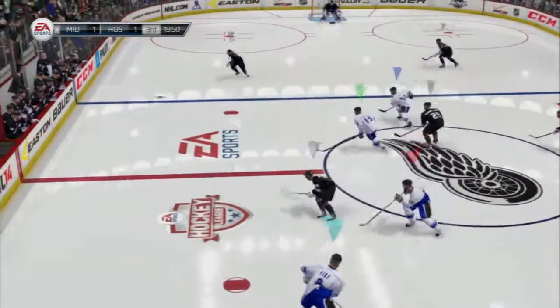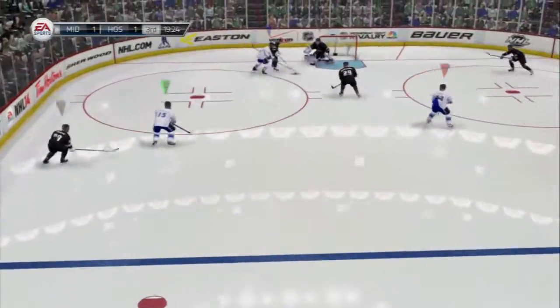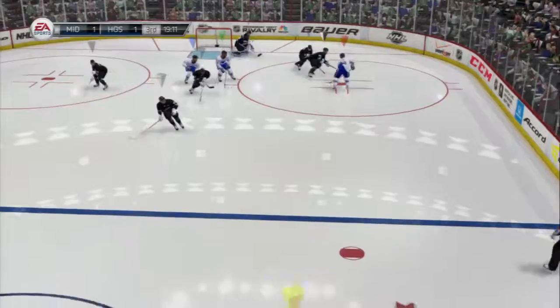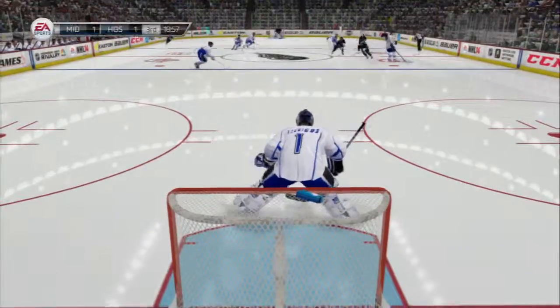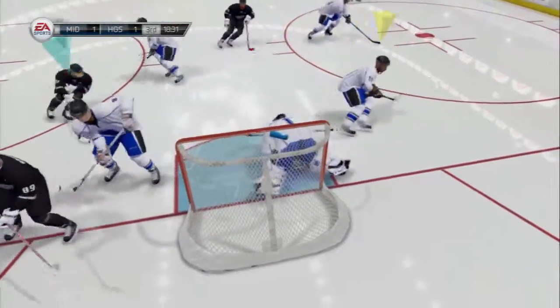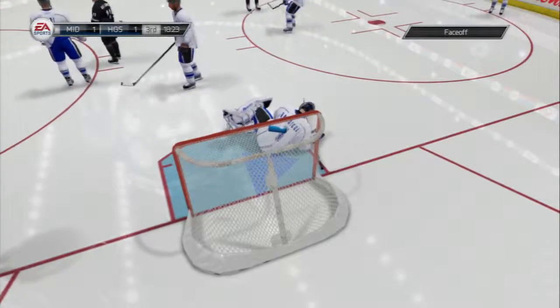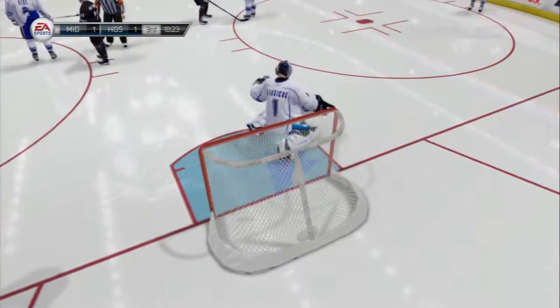And the third period starts. There's the faceoff. He'll move it himself. Left him in his wake. Well, that'll muddle the offense a bit. Good poke check. Save! There's a back save for you. It was behind him. He took a chance, laid down, and he got it.